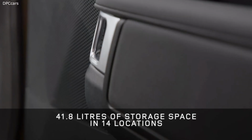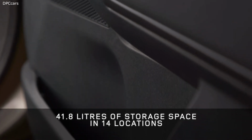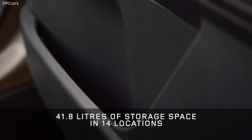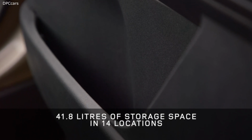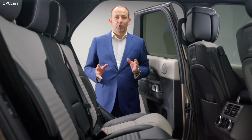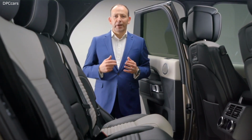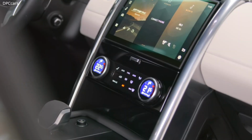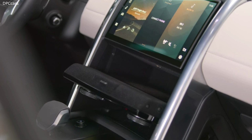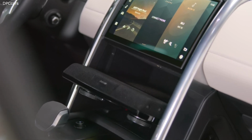Now, it's not just space for people, but also their stuff. In fact, there's over 40 litres of storage space in 14 different locations around the vehicle. But of course, what's most important is that all this storage space is actually practical and usable. Now, with that in mind, there are several open storage places for those items that you need quick access to. And for those items which you'd like to keep out of sight or you simply don't need as regular access to, we've retained the hidden storage behind the panel of the redesigned center console.